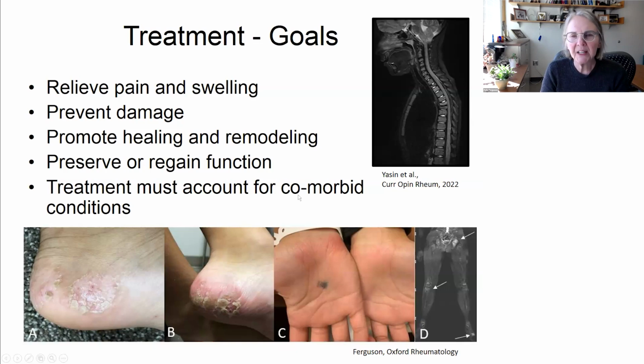And then treatment must really account for comorbid conditions. So if somebody has psoriasis or Crohn's disease, we're going to pick different medicines based on that, which are going to help bone and skin or gut. This is a patient who has palmar-plantar pustulosis, pretty mild on her hands, but pretty significant on her feet. And this was her more than complaining of bone pain. It was this rash on her heel that was the biggest problem. But she limped when she came to see me, and she had a pelvic lesion. She also had long bone lesions.